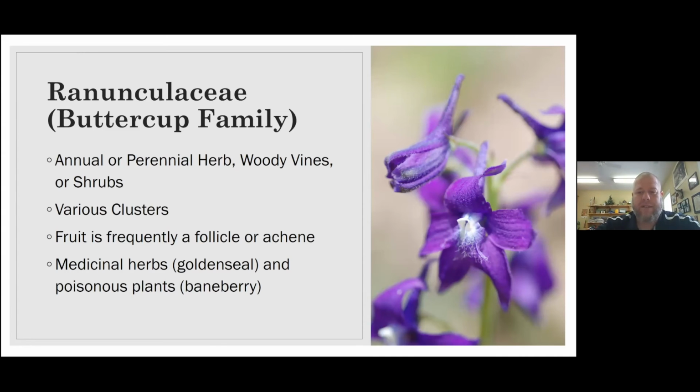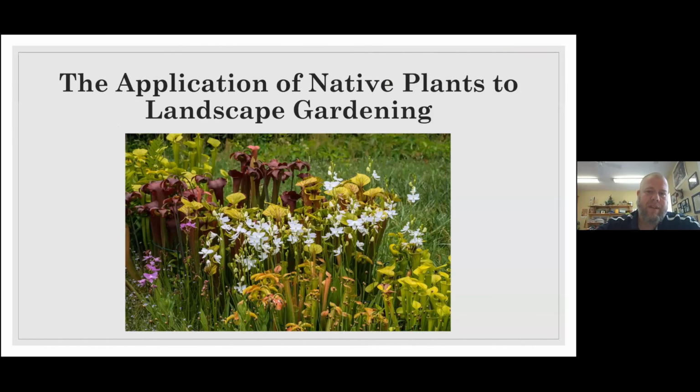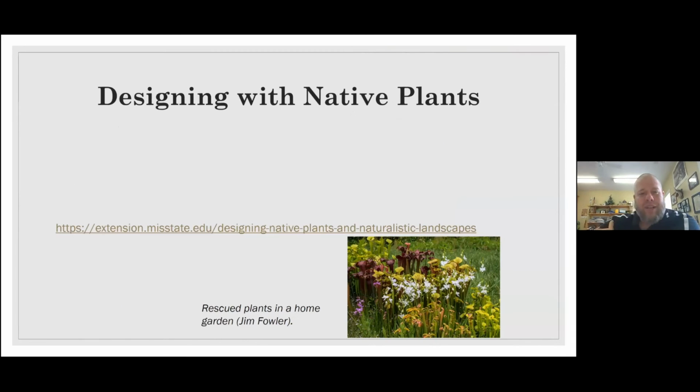But it's still a lot of native plants. And then Delphinium, which is one of the more common and showy spring wildflowers that we have. So this is the application of native plants to landscape gardening section. So, designing with native plants.